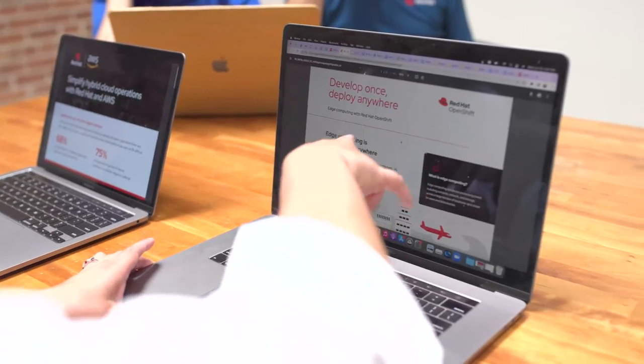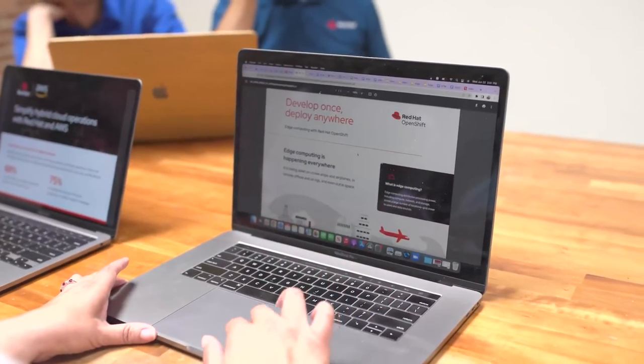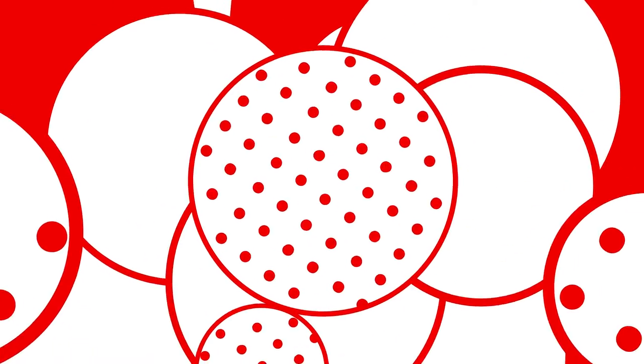Edge isn't new. It's not a new concept to have a remote office or a branch office or anything like that. What's really cool now and why it's interesting is because of the applications.